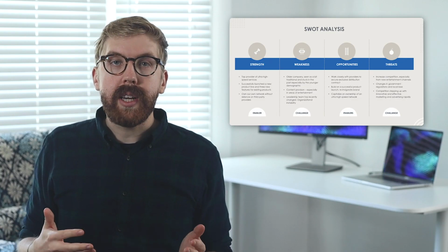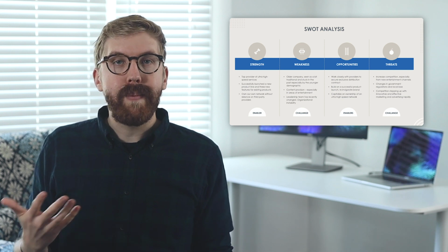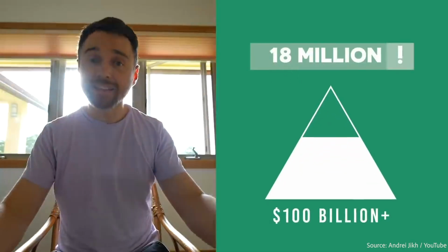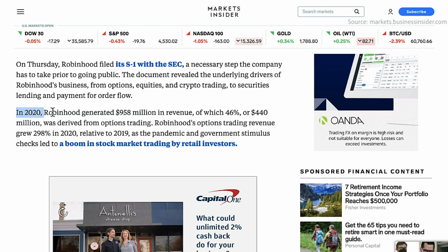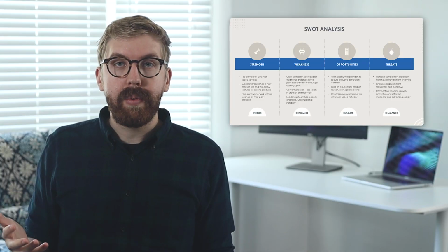One of the more interesting companies to analyze with a SWOT analysis is the new retail investment app Robinhood. Robinhood was founded actually in 2013 and recently reached over 18 million funded accounts with over $100 billion under management. Currently, that makes the company the third biggest brokerage in the world. In 2020 alone, the company grew its revenue from $277 million to $958 million, around 245% annual growth rate.